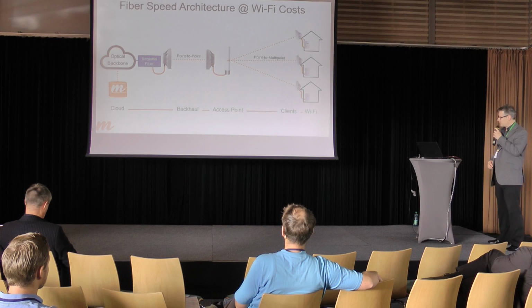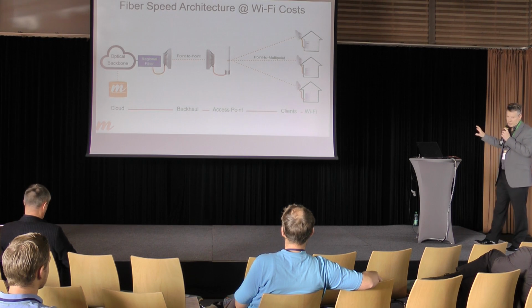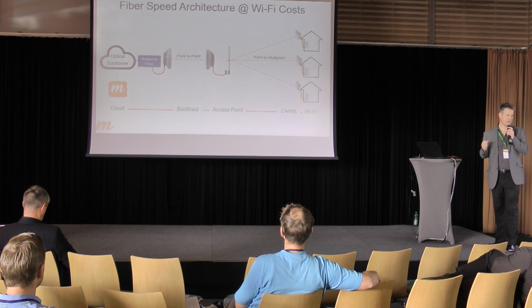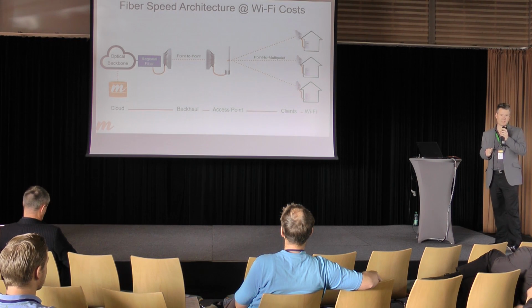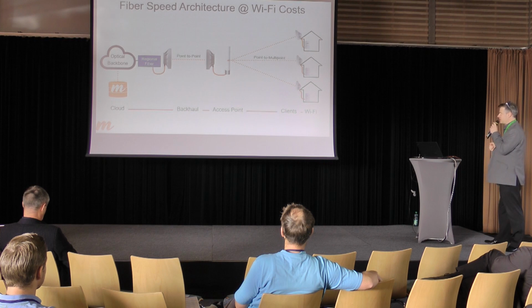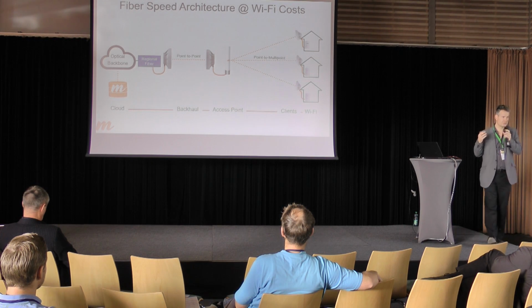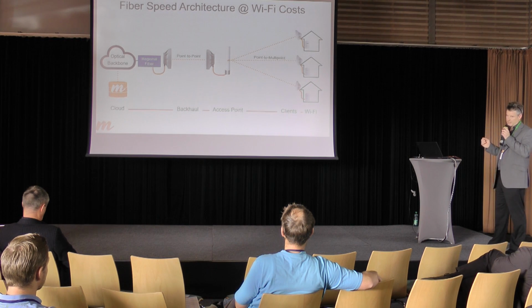So this is really our total architecture of what we do. It's fiber speeds. We're really trying to get the highest performance wireless connectivity that you can. Fiber-like speeds at Wi-Fi costs. So this isn't going to cost the earth. This is low-cost equipment, but at the very high end of technology.